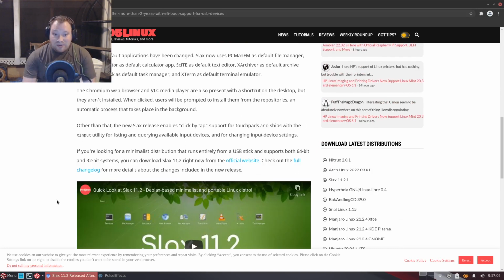Other than that, the new Slacks release enables click by tap support for touchpads and ships with the xinput utility for listing and querying available input devices, and for changing input device settings. If you're using a minimalist distribution that runs entirely from a USB stick and supports both 64 and 32-bit, you can download Slacks 11.2 right now from the official website.